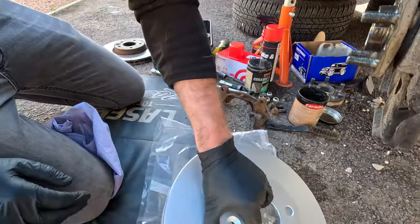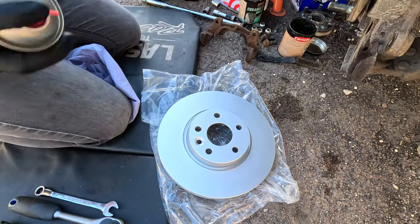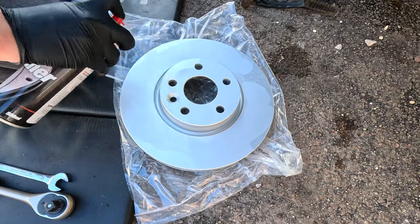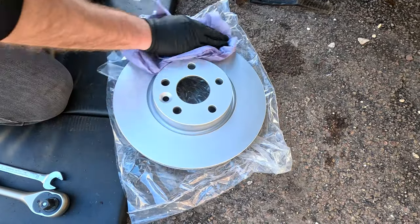So, the new disc, a new disc by DriveTec. You just want to give it a bit of a clean up with some brake cleaner, just because they put an oily film on the disc. Got to do both sides.